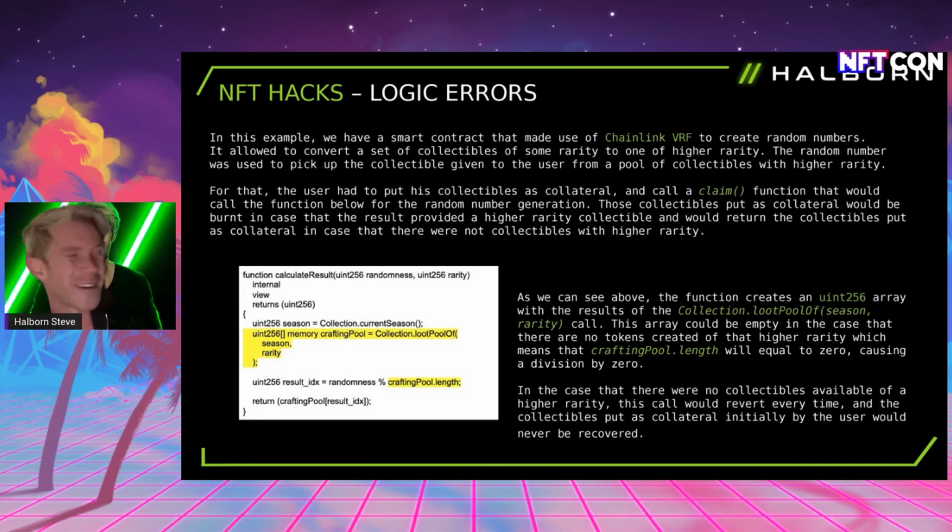So logical errors are examples of contracts that we use for different logic, like Chainlink. Chainlink is an oracle. We all use it for lots of ERC20s. We can use it here. And if you don't think about how you're using it and implement it, you can introduce errors about things like, what's the rarity of these collectibles, and are they going to revert? Is there collateral around it? So logic errors can be kind of widespread. Make sure you understand what your code is doing, and that you can't control that logic or subvert it in any way. So that's going to be about logical errors.